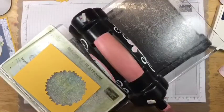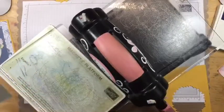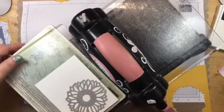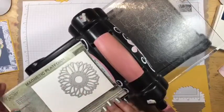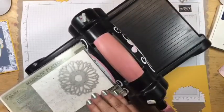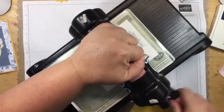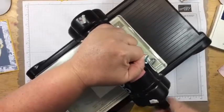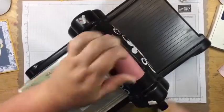And now I'm going to bring in this detailed sunflower die. I'm going to make sure I look where I have the adhesive, and I'm going to put the die on that side to make sure that I get the adhesive on here. And remember, because we've put that adhesive on the back, it's a little bit thicker paper. So again, you'll want to run this through back and forth a couple of times. I just want to make sure I get a good cut on that. All right.